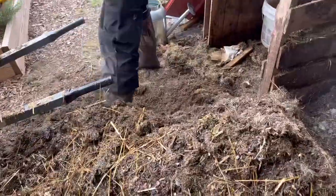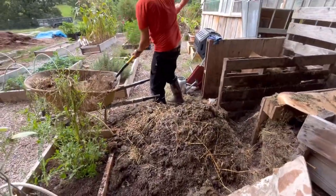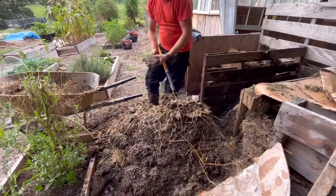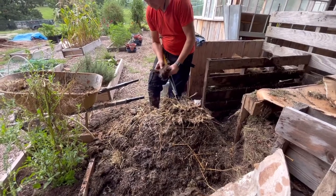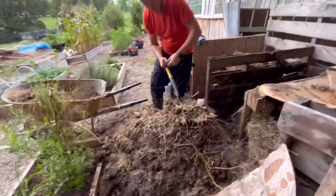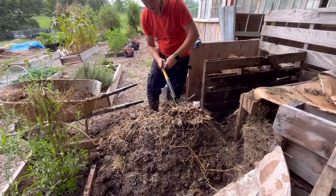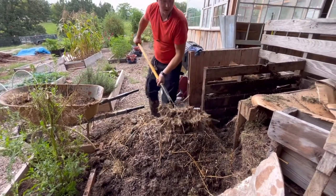So I just try to mix it up so we have a very good mix. There's a big old clump here of old horse patty. And if I leave it in there, it's gonna stay pretty clumped up and not break down. So, you know, you don't have to, but you can just speed up the process of compost to have an end product. You can do it in 28 days if you're very, very hands-on.